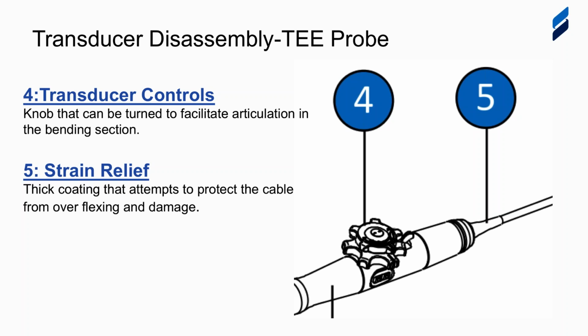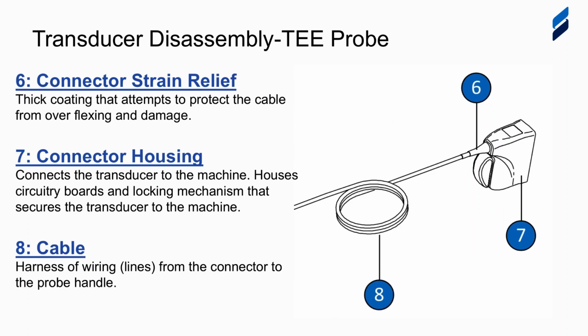And there's a strain relief, a very thick strain relief that connects the tube to the handle. On the back end, that's number 5, there's a strain relief that acts similar to our other probes, which connects the transducer back to its cable. And from there, everything is very similar. We have a strain relief on the handle, a cable, and a connector housing.